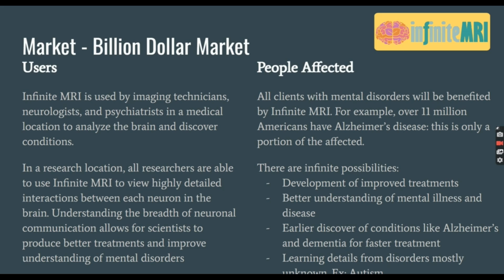There are so many different things you could use infinite MRI for, such as the development of improved treatments, better understanding of mental illness and disease, and earlier discovery of conditions like Alzheimer's and dementia, where faster treatment can much improve the condition further on in life.